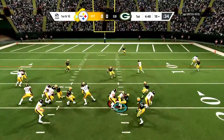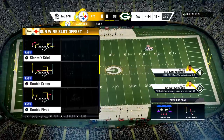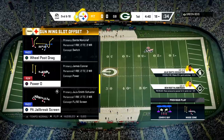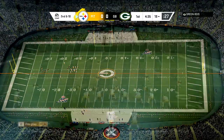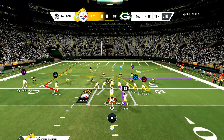First carry for James Conner, and this defense feeling the encouragement. They stop him at the line of scrimmage on the first play of the afternoon. Call it no gain on the play, and it'll be second down. Officially nothing on that last run. They'll try again, 2nd and 10.